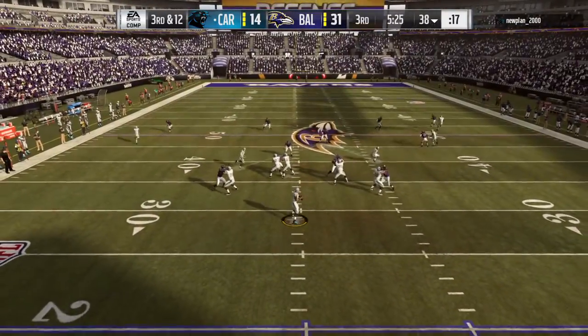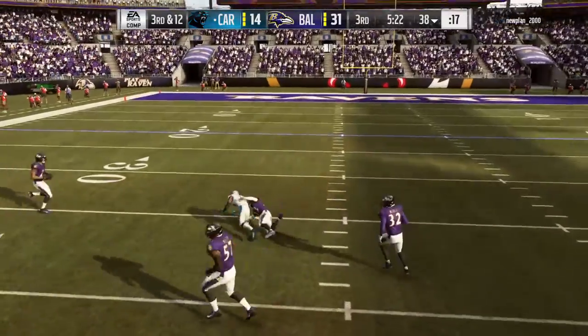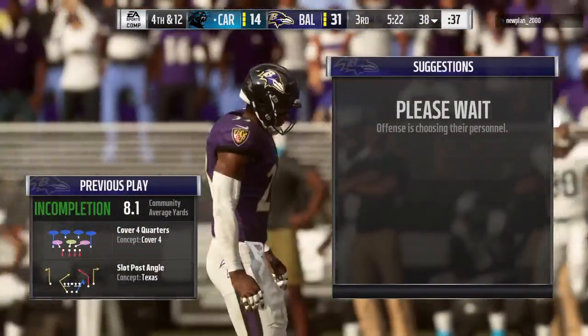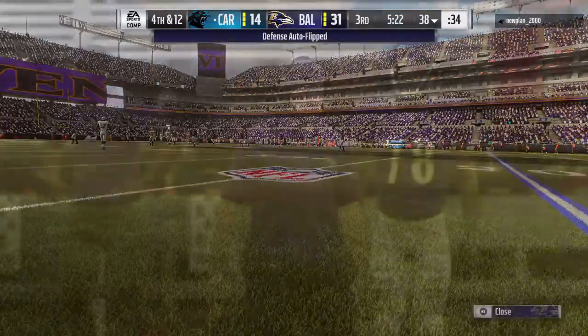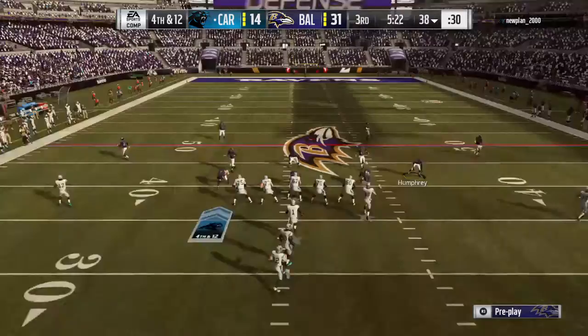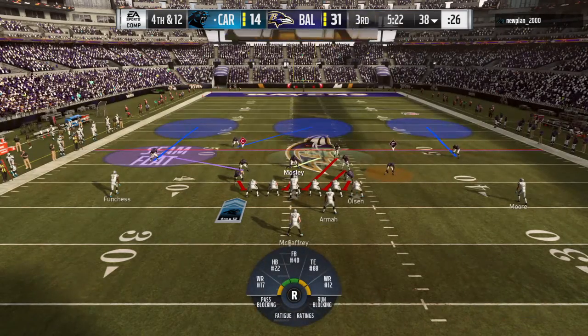To throw on 3rd down, Newton. And he couldn't hang on to it through the contact. Incomplete. An attempt at a deep ball there. They didn't get it. But, boy, they're going to need a few of those to actually hit in order to get back into this game. Good thing they do have a little bit of time here still left in the contest. Decent-sized deficit, but not one that they can't manage.